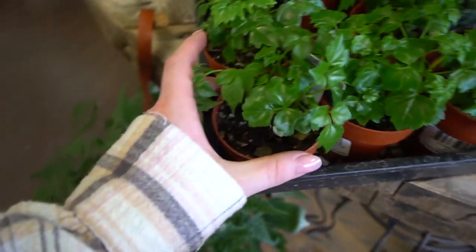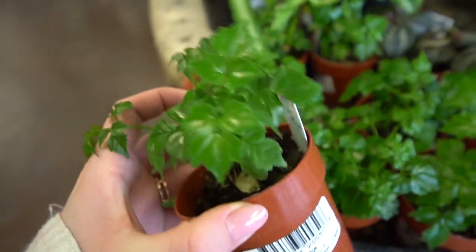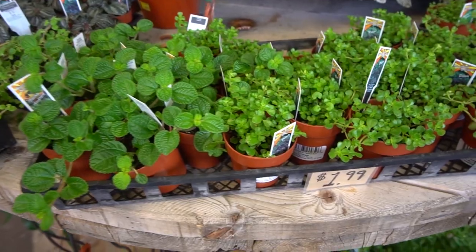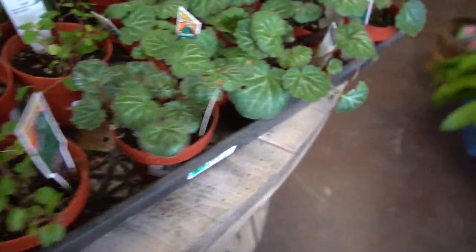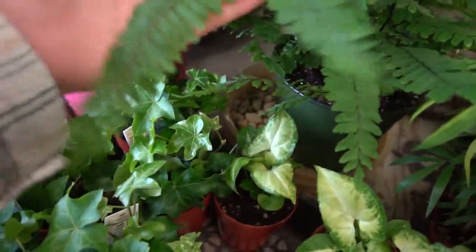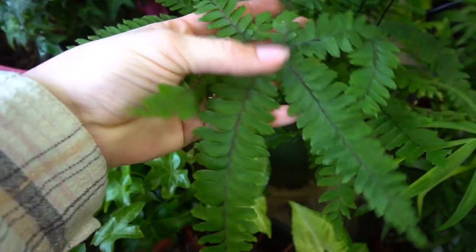Some little coffee plants. Just got watered, so feeling a little heavy. Some more terrarium plants. Some baby tears right here. Some, what was this, angel vine? And this is an interesting fern. I don't think I've ever seen this species before. It grows out in almost five lobes. So 1, 2, 3, 4, 5.